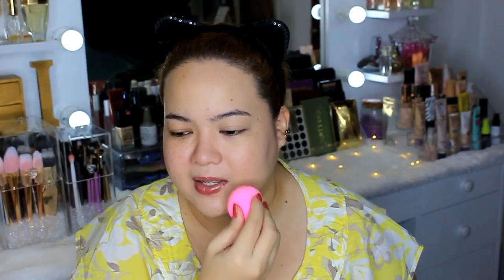Isa sa mga nagustuhan ko rin sa foundation na ito is that it feels super light sa aking face. Kahit na I apply multiple layers, super light pa rin niya sa pakiramdam. And kapag nag-set na siya, kapag hinawakan mo yung face mo, it will feel super smooth.